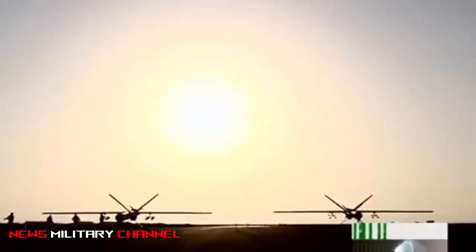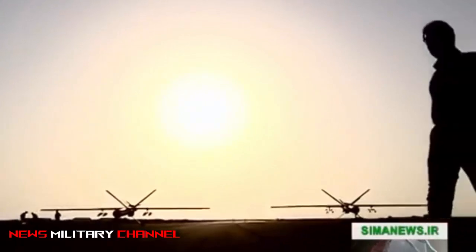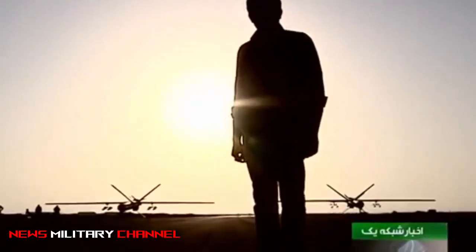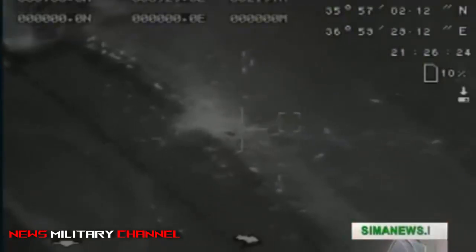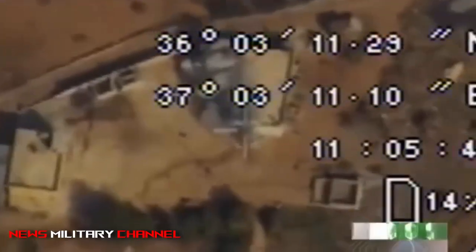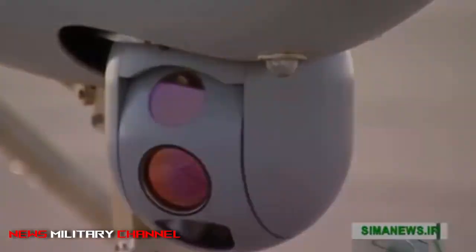Shahed 129 is a reconnaissance and combat drone that is 8 meters long, 3.1 meters high, and has a wingspan of 16 meters. The drone is made of composite materials and an aluminum structure. The engine of Shahed-129, called Rotax-914, is a turbocharged, four-stroke, four-cylinder, horizontally opposed aircraft engine with air-cooled cylinders and water-cooled cylinder heads, and it is capable of carrying four SADD 345 smart missiles weighing a total of 400 kilograms.